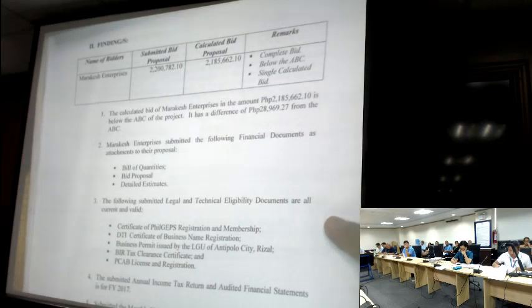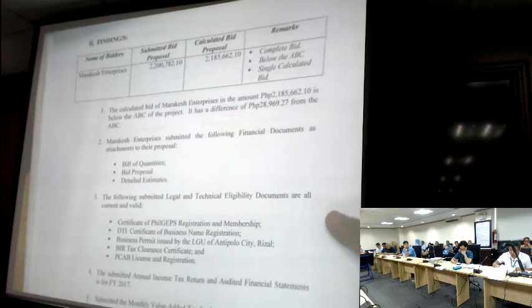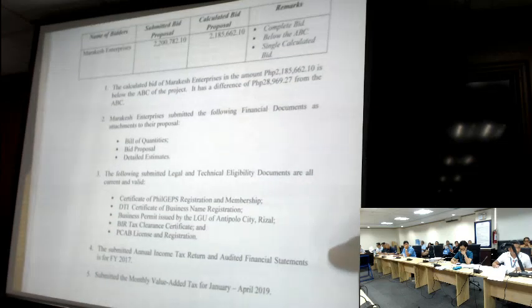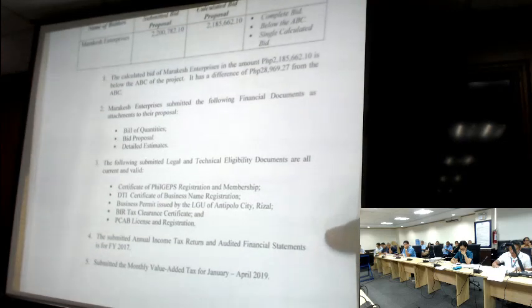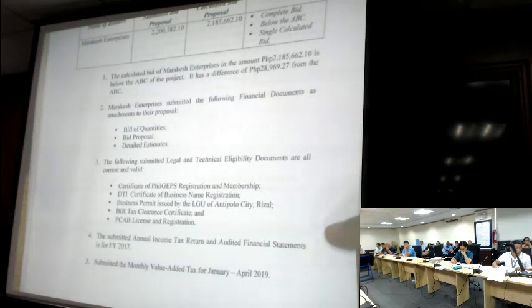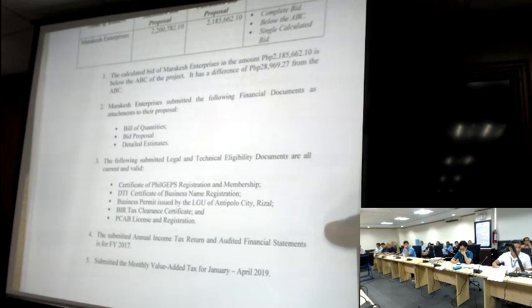complete, like the bill of quantities, bid proposal, and detailed estimates. Marames Enterprises also submitted the required legal and technical eligibility documents, such as the PhilGEPS, DTI, the mayor's permit, and the BIR, and the pickup license of Marames Enterprises.